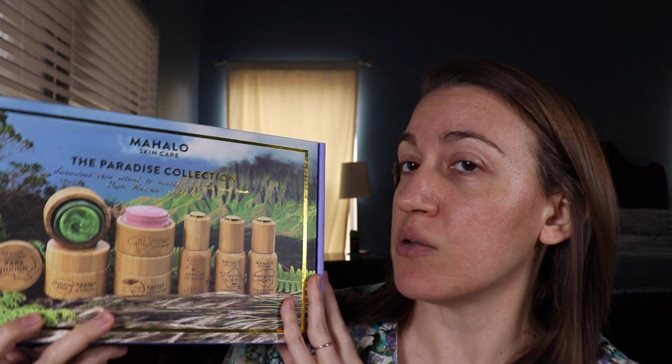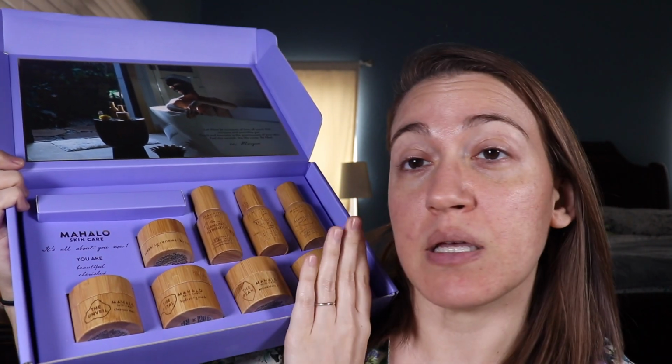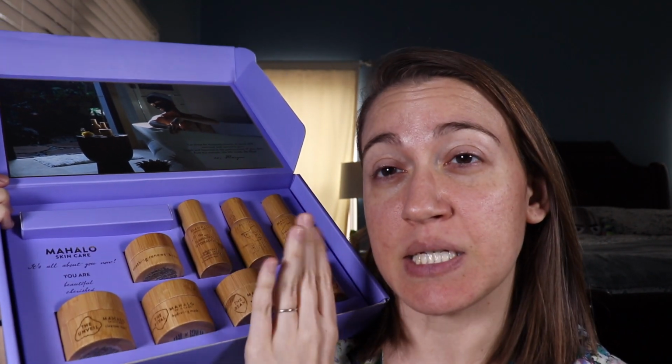So Marina from Mahalo sent me the newly released Paradise collection, which is demi sizes of pretty much all of their products except for Vacation Glow. So this has everything else in it, Vacation Glow and Winter Grace. So it's got the Unveil, the Petal, the Bean, the original Mahalo Balm, Rare Indigo, Hawaiian Hydration, Vitality Elixir, and the Night, Hawaiian Nights, the retinol, the Photo Retonic Restoring Night Serum. So it's plant retinols, not retinols.